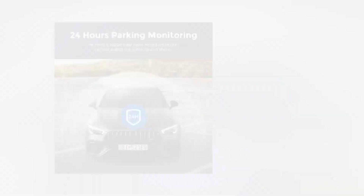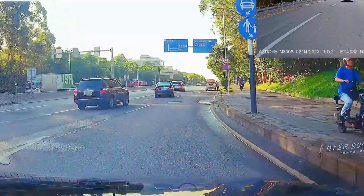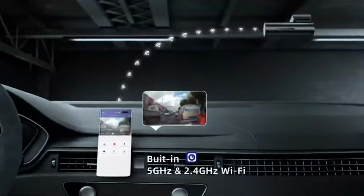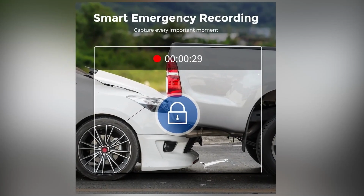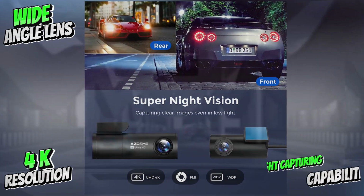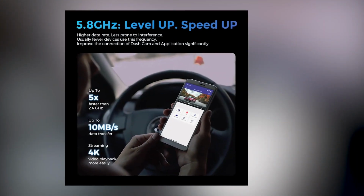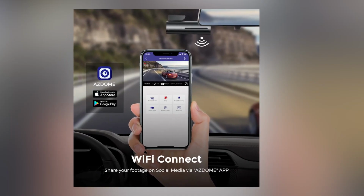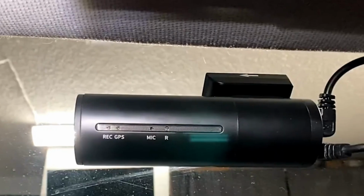But it doesn't stop there. The loop recording feature ensures that your camera is always ready to capture the unexpected, and the built-in G-sensor detects sudden collisions or impacts, automatically locking and saving the footage to a separate folder for those crucial moments. In a nutshell, the AZ Dashcam offers breathtaking 4K resolution, wide-angle lens, night capturing capabilities, loop recording, and a user-friendly design. If you're looking for high-quality on-the-road security, then the AZ Dashcam might just be the perfect option for you. Trust me, you won't be disappointed. My score for this is 8.